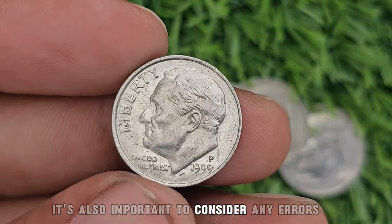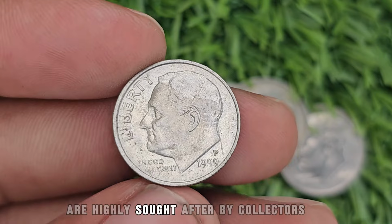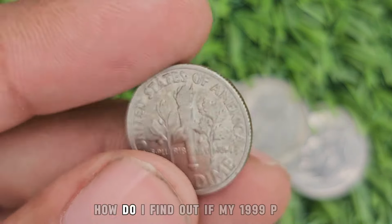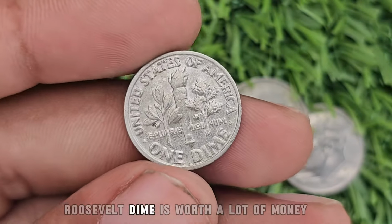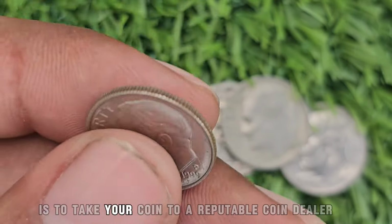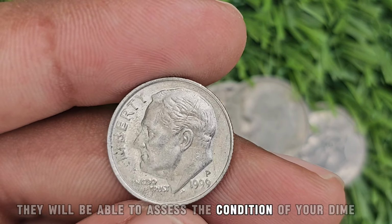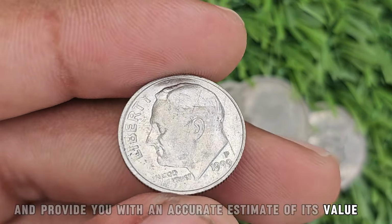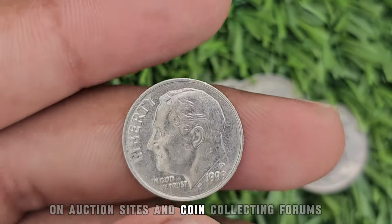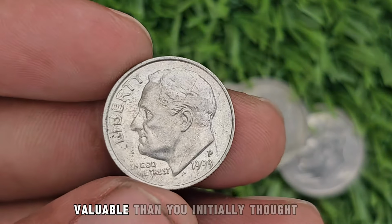It's also important to consider any errors or varieties that may be present on the coin. Coins with striking errors or unique features are highly sought after by collectors and can command a premium price at auction. Now, I know what you're thinking. How do I find out if my 1999 P Roosevelt dime is worth a lot of money? Well, my friends, there are a few ways to go about it. One option is to take your coin to a reputable coin dealer or appraiser for a professional evaluation. They will be able to assess the condition of your dime and provide you with an accurate estimate of its value. Another option is to do some research online and compare your coin to similar listings on auction sites and coin collecting forums. You may be surprised to find that your 1999 P Roosevelt dime is more valuable than you initially thought.